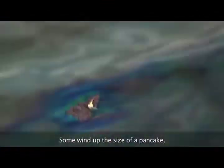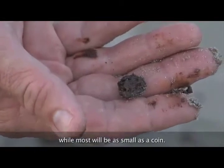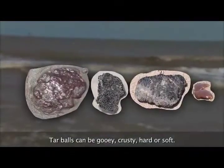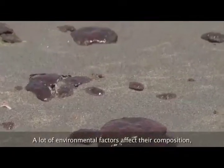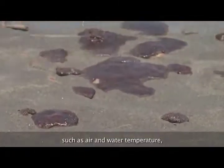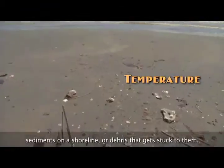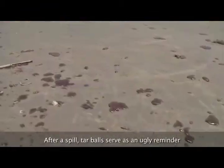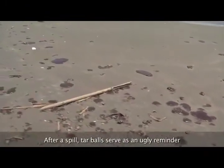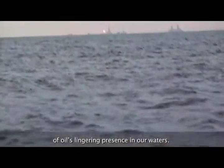Some wind up the size of a pancake, while most will be as small as a coin. Tar balls can be gooey, crusty, hard, or soft. A lot of environmental factors affect their composition, such as air and water temperature, sediments on a shoreline, or debris that gets stuck to them. After a spill, tar balls serve as an ugly reminder of oil's lingering presence in our waters.